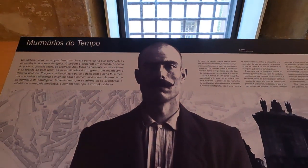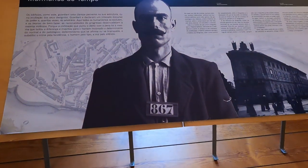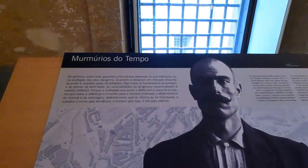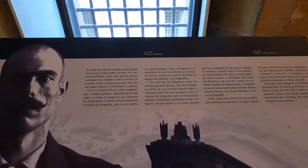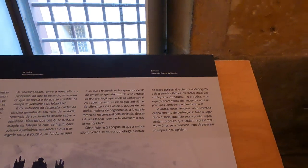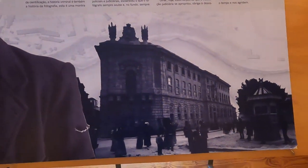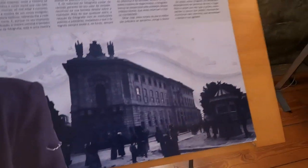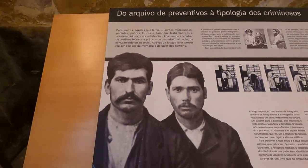Here's one of the male prisoners. So maybe that's just a number, 867. Didn't correspond to the year. Let's see if they say anything about the year this was built. It's all in Portuguese. And here is the building from the outside. That's how it looked then. I'm gonna show it to you how it looks now. And it looks like some more prisoners we had here.